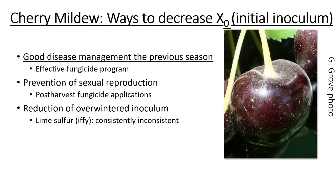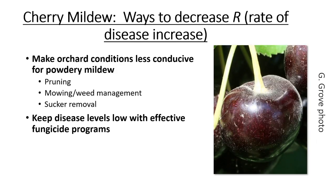The problem was we had to go to an incredibly high spray gallonage to get the effect. So somebody needs to go back and look at this at lower spray gallonages. And again, the reduction of overwintered inoculum, or X0, it is iffy. Like I said, in our trials, it had been consistently inconsistent. But again, if you control the disease well in growing season A, you won't have as many chasmothecia had you not controlled the disease well, and that translates into inoculum potential for the next season.